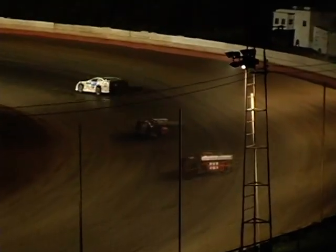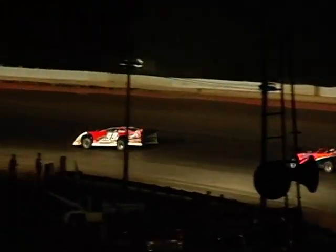Here comes Moran, takes a peek on the inside, and they go wheel to wheel, and Donnie Moran, he'll slide to the inside of that Masters-built out of turn 4, and Donnie Moran goes to 3rd place. Well, from 5th to 3rd in 5 laps for the $1 Million Man, Donnie Moran, who started 17th.